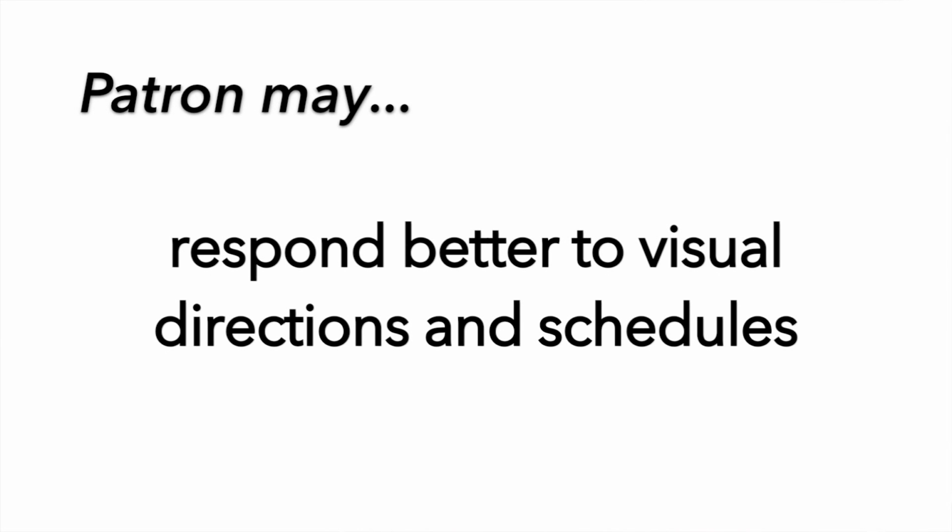Implications for the library. A patron might respond better to visual directions and schedules. So anytime you might need to draw a picture, or anytime you can have a visual, and I have some of them here with me today, it might be really helpful, especially if you have a student who's really fixated on something. Sometimes in classrooms they're fixated on the computer, but we're not having computer time, so we just put a picture of the computer with a circle with a cross around it, and then it's like, oh, look, it's closed, instead of you always having to say it.